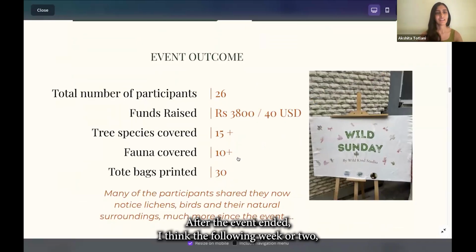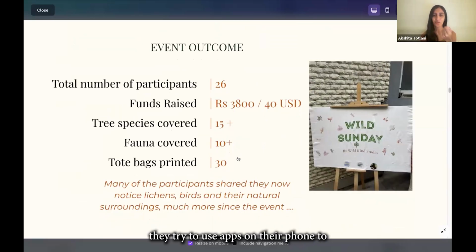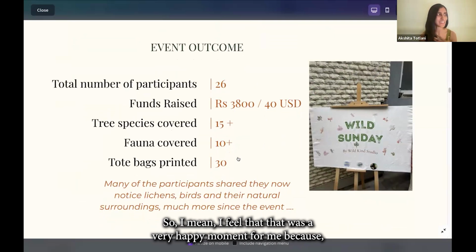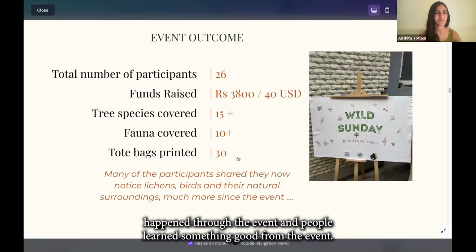After the event ended, I think the following week or two, I got a couple of messages and calls from friends and other participants who attended the event. A lot of the people actually told me that they now observe lichen. They try to use apps on their phone to see what bird they're spotting outside their house or in their garden. So, I feel that was a very happy moment for me, because it's like that small spark that maybe something right happened through the event and people learned something good from the event.